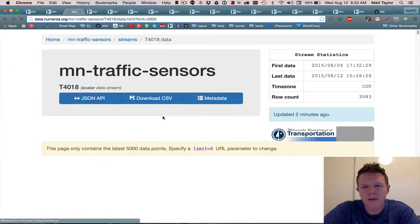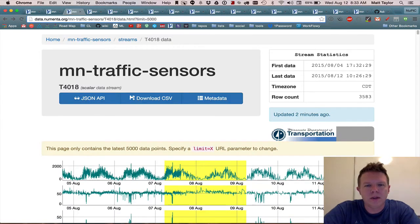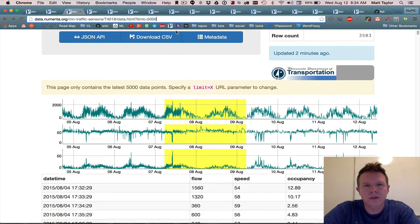So good luck with this. I'd really like to know if somebody has more ideas for other public free data that I can feed into this Riverview system, especially of this quality. This is really nice data quality.